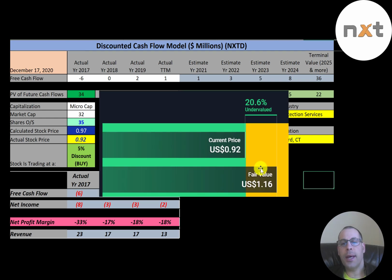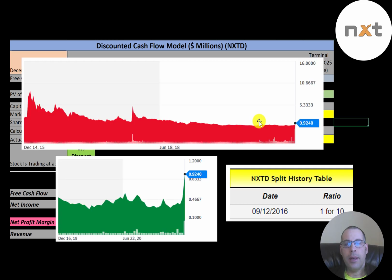Simply Wall Street's at $1.16, so they're saying the stock is 20% undervalued. This is the stock price the last 5 years, so it is hard to tell how they've been doing because they did a 1-for-10 reverse stock split in 2016. So you'd have to divide these numbers by 10 to figure out where they were actually trading at these time frames.